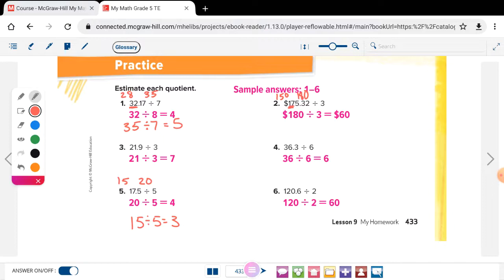Which one is the high estimate? Which one is the low estimate? Parker? Okay, so that means the answer would be somewhere between 3 and 4 if we actually divided it out. 3 is the low estimate, 4 is the high estimate. It can't be over 4 because we rounded up to get to that answer. It can't be below 3 because we rounded down to get to that answer. So both of those are perfect. They're exactly the same distance from our actual. So those are both good estimates.